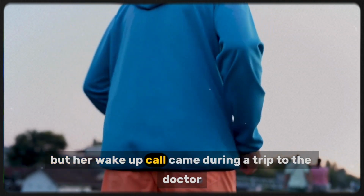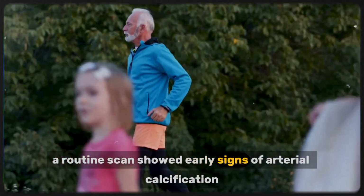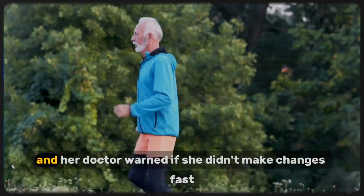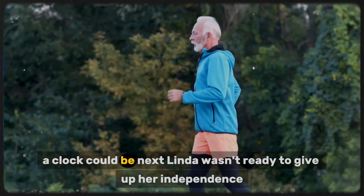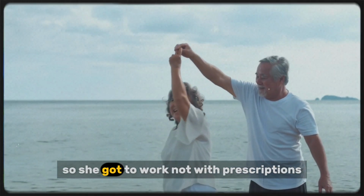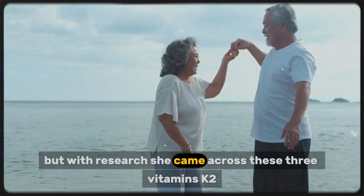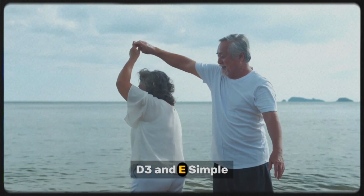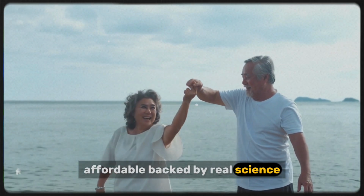But her wake-up call came during a trip to the doctor. A routine scan showed early signs of arterial calcification. Her circulation was slowing, and her doctor warned, if she didn't make changes fast, a clot could be next. Linda wasn't ready to give up her independence, so she got to work, not with prescriptions, but with research. She came across these 3 vitamins, K2, D3 and E, simple, affordable, backed by real science.